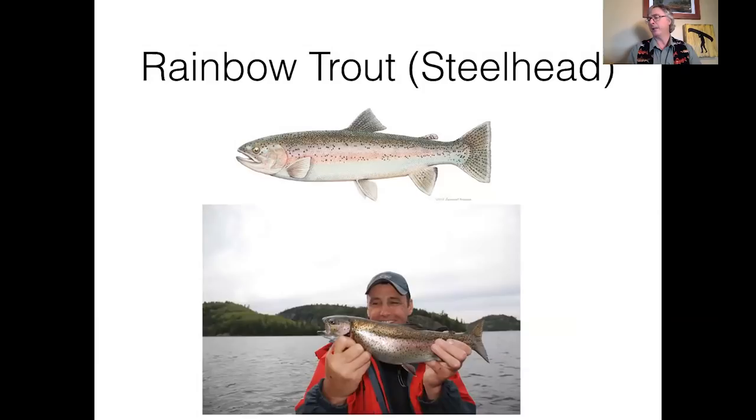I do know that the government started introducing them and stocking them and raising them in captivity more than brook trout. Brook trout are really finicky fish. I'll get into those guys in a minute. But the rainbow trout, all trout need high levels of oxygen, okay? And where you find high levels of oxygen in the water is deep down cold water. Cold water holds more oxygen, or running water current, which actually creates oxygen.